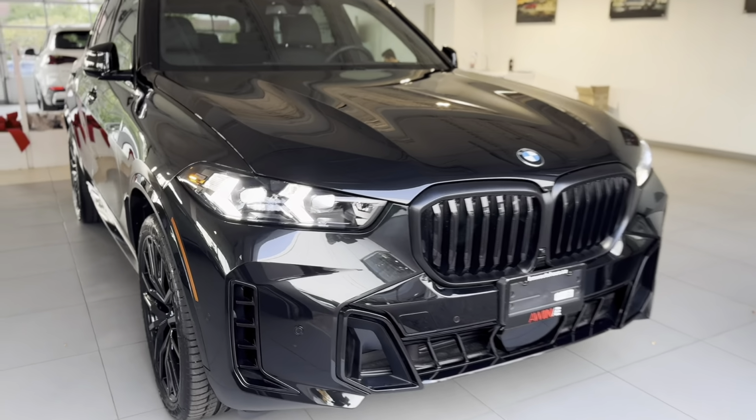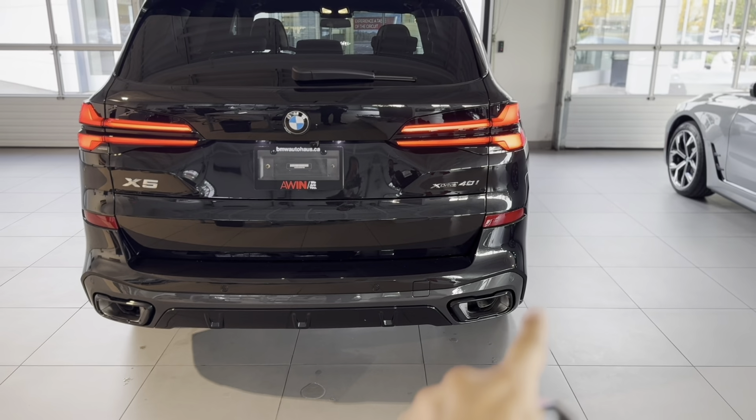Wow, good looking car. Let's go have a look at the back. I'm gonna show you the back lights on this car. There we go. So they've changed the whole lighting at the back. The little bit of change has come from the bottom part.